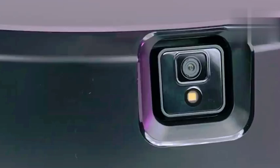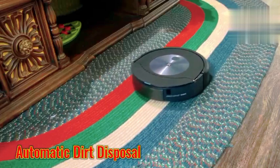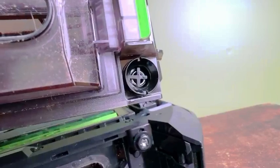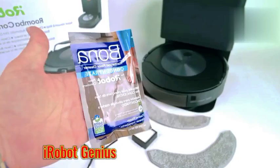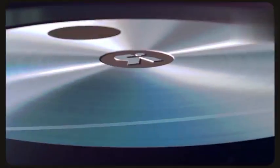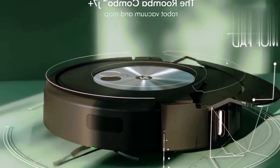Automatic dirt disposal. Say farewell to the hassle of emptying the bin after every cleaning cycle. The Roomba J7 Plus automatically empties its bin into the allergen lock bag base, giving you weeks of hands-free cleaning.